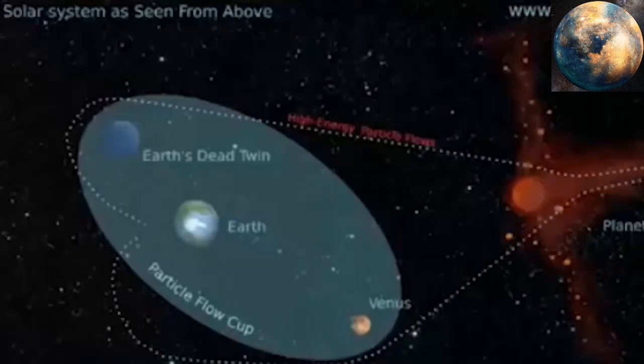When you've got a blockage in a flow, the flow moves around the blockage and creates a back eddy behind it. And that's what's happening. Only instead of water or air, it happens to be cosmic particles, atomic particles blown out from the sun. So Earth is caught in this cup with the other two planets.